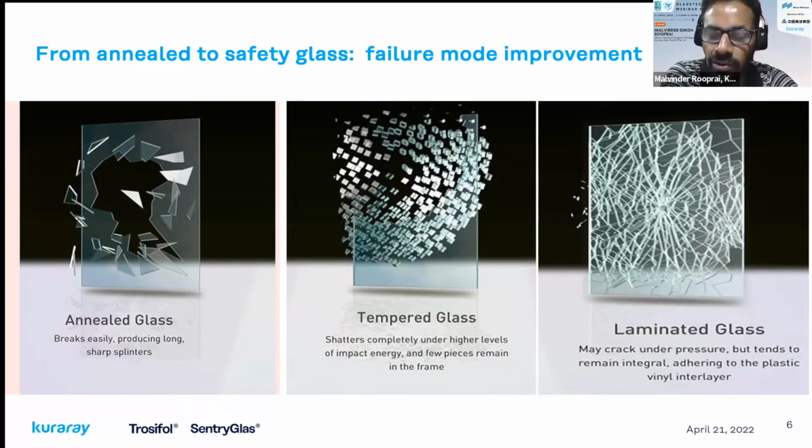With the growing awareness in the recent two decades, now especially ASTM E1300 and some of the European standards have made provisions for consideration of the temperatures and the durations of the load, because they have a significant impact on the shear modulus value of the interlayer.